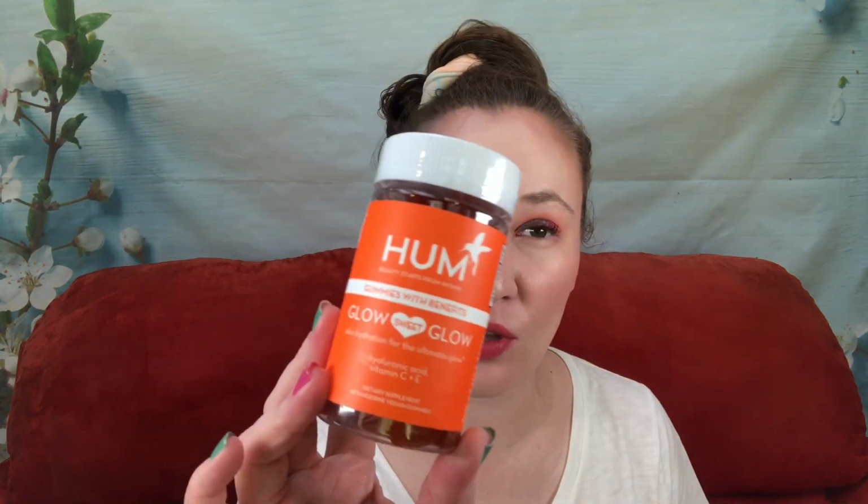Then we have this. This is from my mom because I found these and I was only going to get a couple bottles. And she's like, get them all. So I did. I got 8 of each. This is Hum. I love the Hum vitamins. This is the hyaluronic acid one. This is Glow Sweet Glow hyaluronic acid vitamin C and E. These were $7.99. Like I said, I got 8.